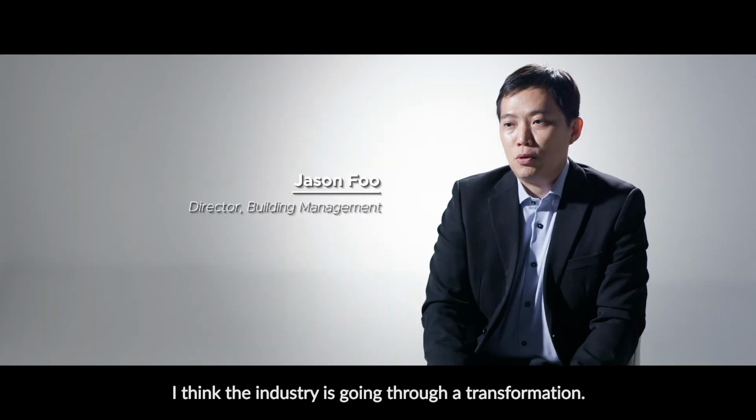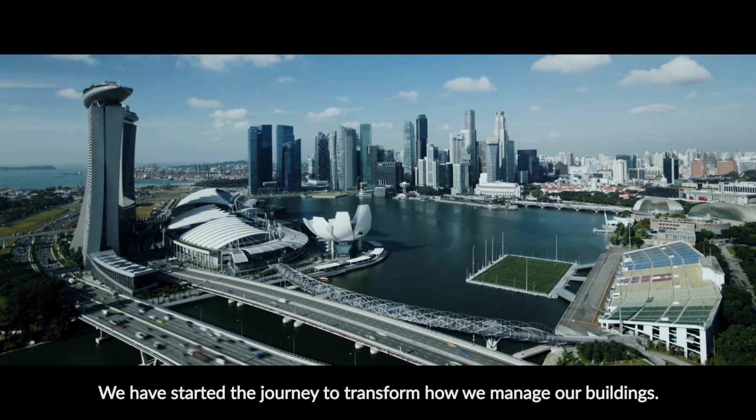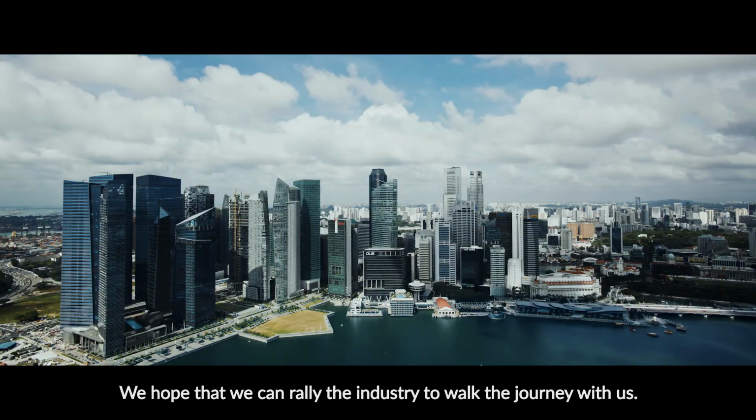I think the industry is going through a transformation. We have started the journey to transform how we manage our buildings. We hope that we can rally the industry to walk the journey with us.